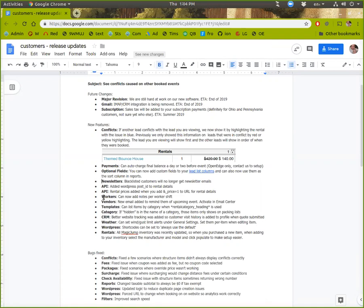I'm sure some of you have already noticed this before, but if you want to add notes to a shift on the shift tab of a lead, you can now do so. And I believe you can have those printed out on packing lists.